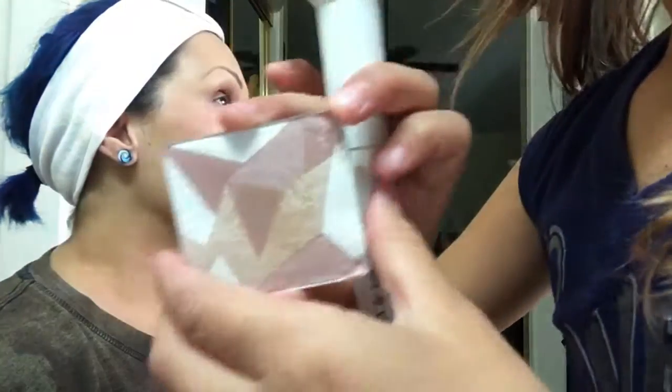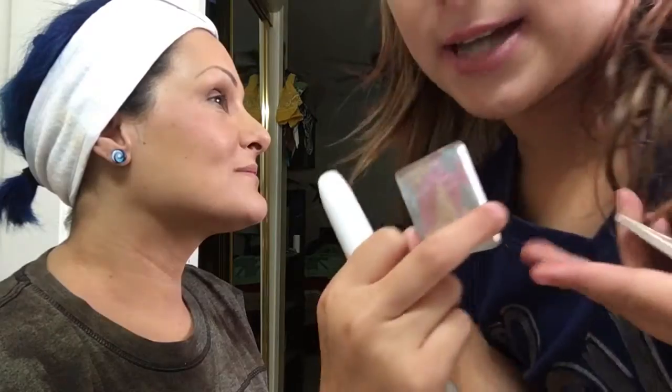That's Wet n Wild, yes. Okay. This is highlighter from Wet n Wild. The geometric highlighters. Geometric Wet n Wild highlighters. And I think it would really go great on her, because I also have this other one, but she's not really in that kind of style right now.